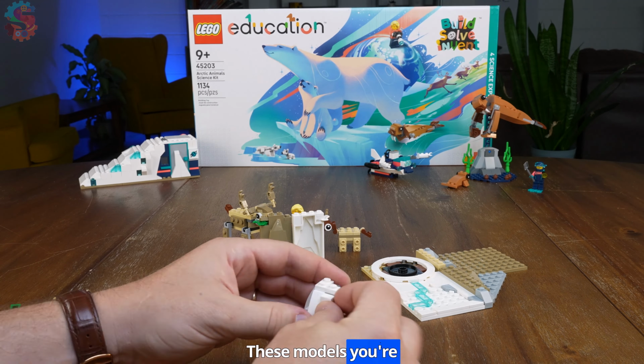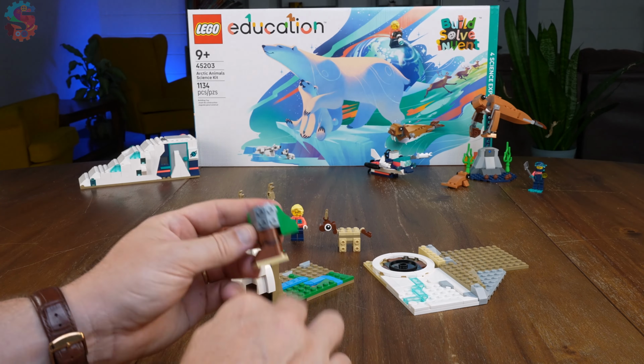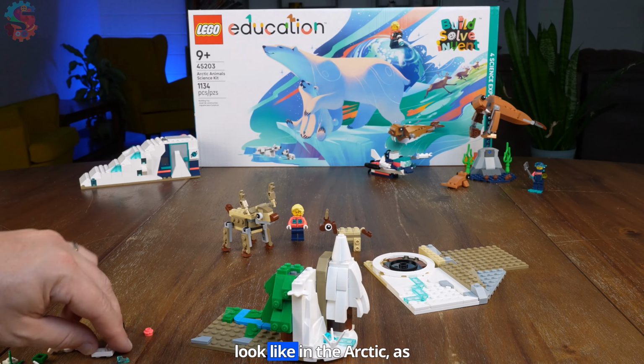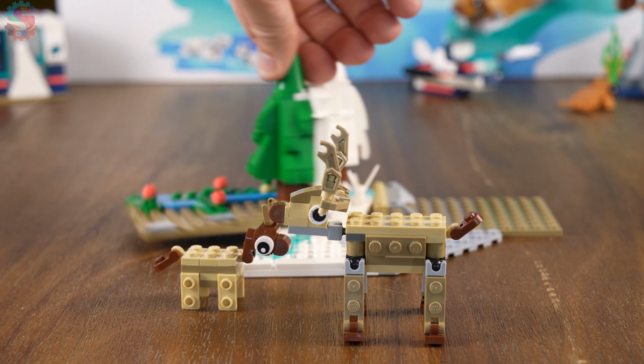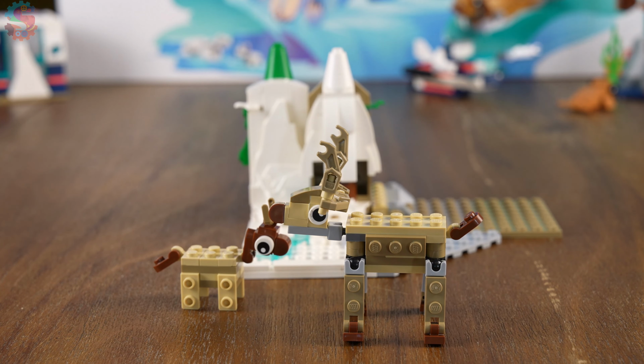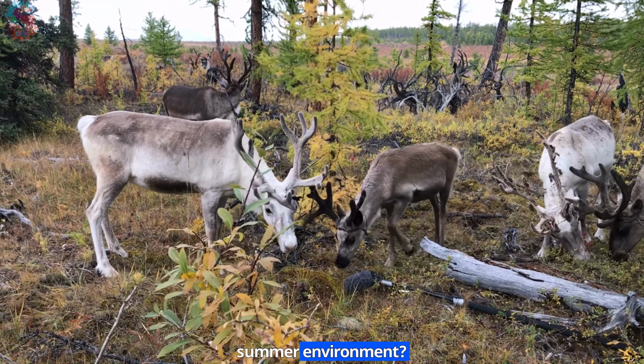These models you're building are really cool. The environment changes to show us what summer can look like in the Arctic, as well as what winter can look like. Once you've built your models, take a look at it. See how the environment changes. Where do you think these reindeer find food in the summer environment?